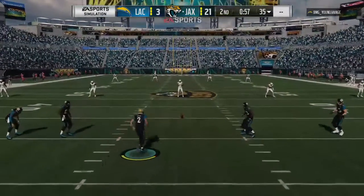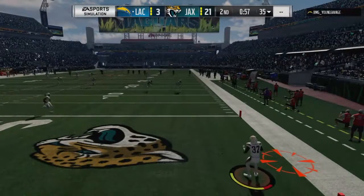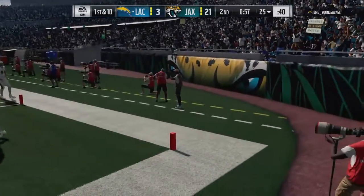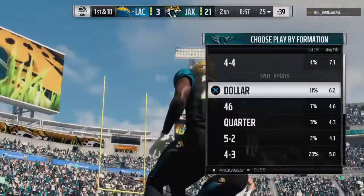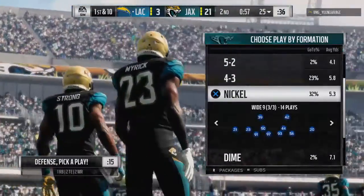Here's Myers now to kick it away. And that one carries out of the side of the end zone for a touchback, so that will come out now to the 25-yard line. The Chargers getting set to go.